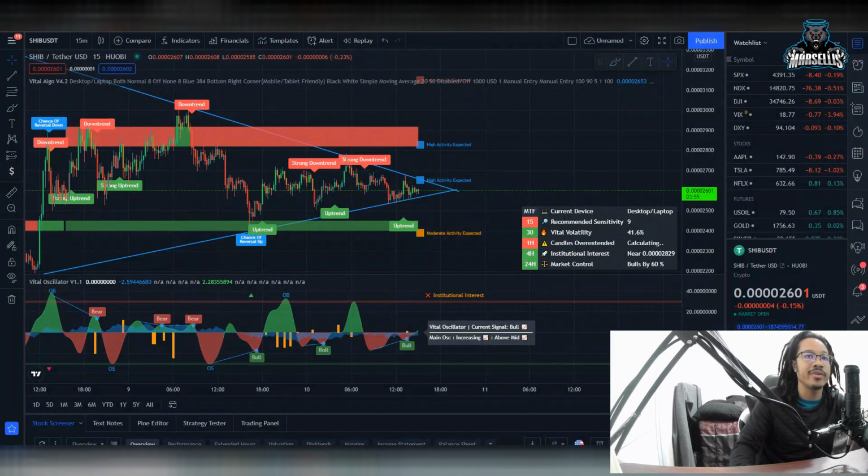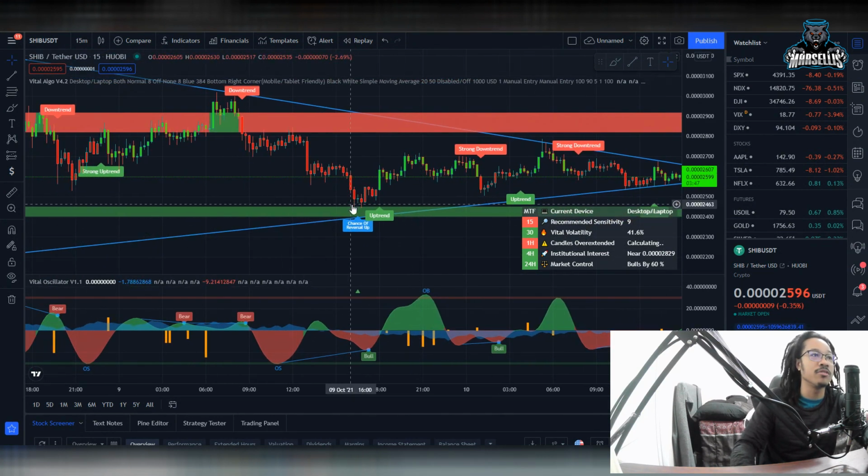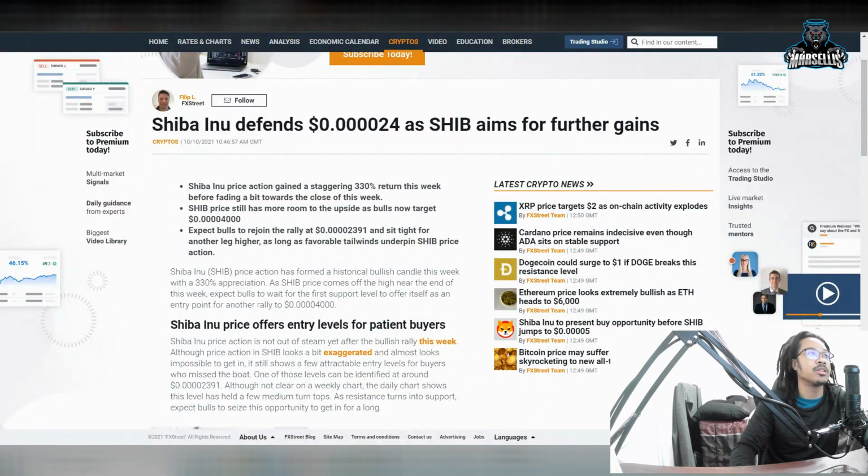It's saying around 2391, all the bulls are starting to buy in, and that was way back here, and that was actually at the chance of reversal. Who knows? Maybe FX Street is using Vital Algo, because they bought right at the point where it's telling you that there's about to be a reversal on the uptrend. So that's pretty significant, because FX Street are really solidified in the crypto and stock space. So shout out to them for that.